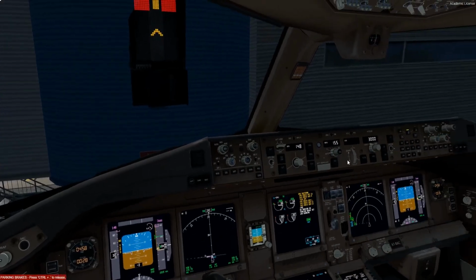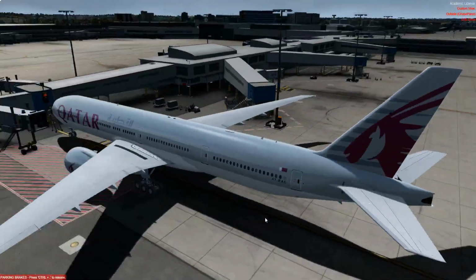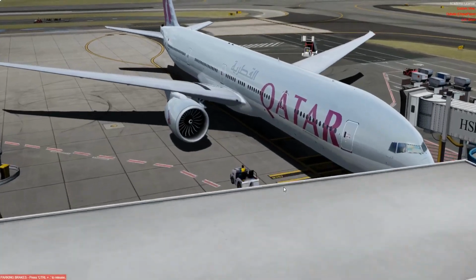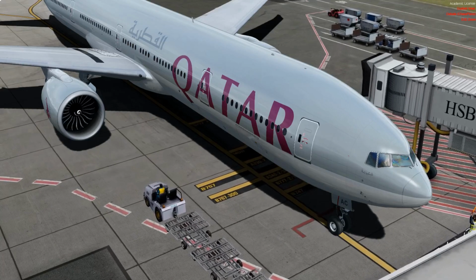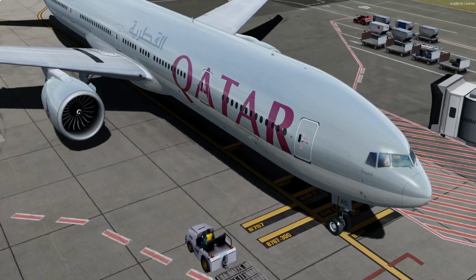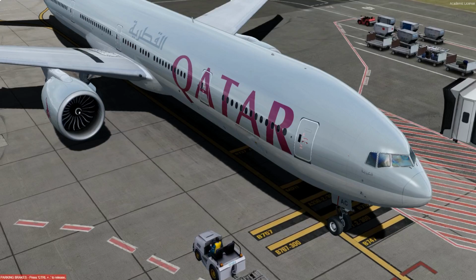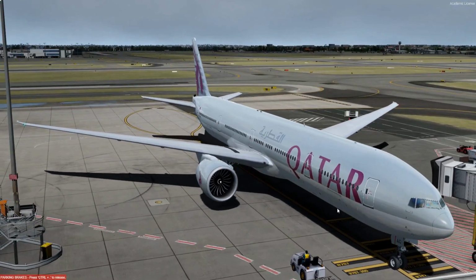Weather radar as well. All good. Only thing not good is our parking, which I will just go ahead and check right here. Yep, we are way off course. Although we are right on the mark for the taxi line, I mean the line. Realism at its finest. Just kidding.